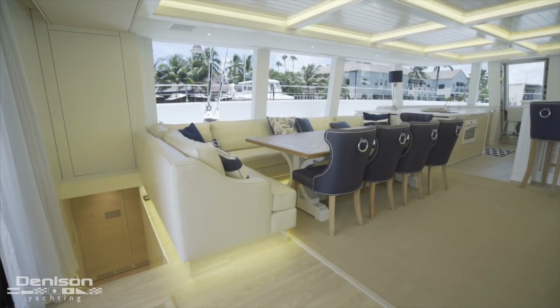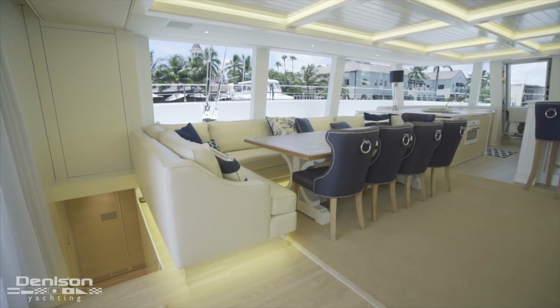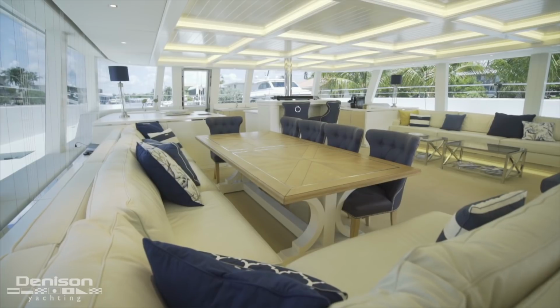A great place to point this out on the port side, where we have the interior dining table with room for 10.